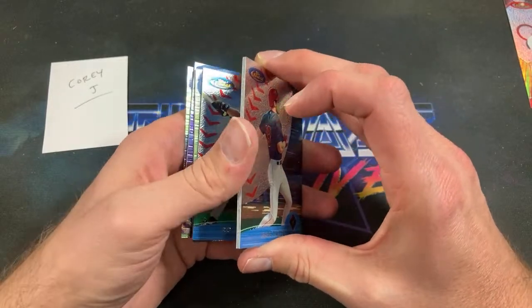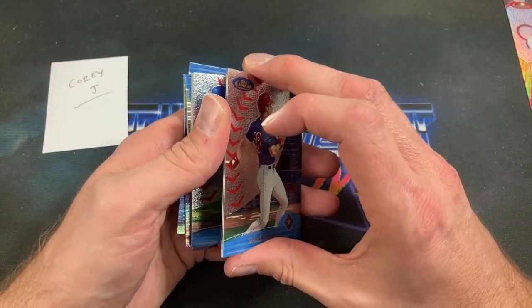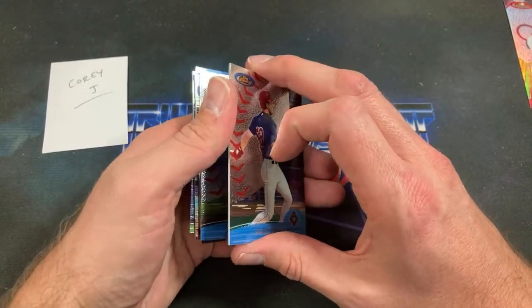I think the next free break we're doing is going to be, what, 2003 SPx or 2002?